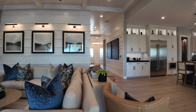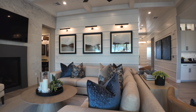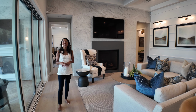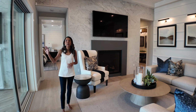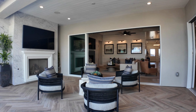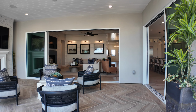So coming into the family room, you'll see this is nice and open, and they do have the fireplace in these homes. And this is the other stackable slider, which is going to be 8 by 20, opening up to your covered patio. So again, you can really have that indoor-outdoor entertaining lifestyle, which you're going to want to have with these amazing views that this community offers.